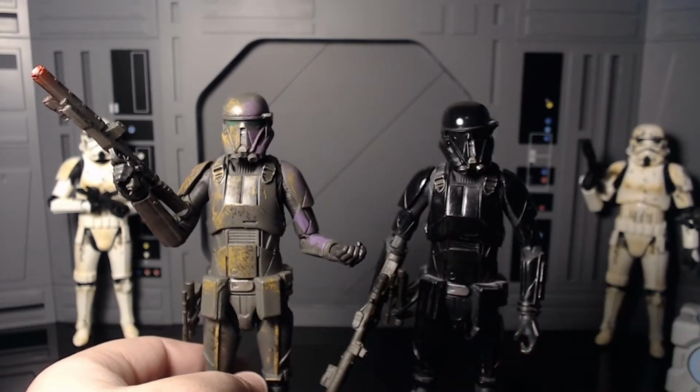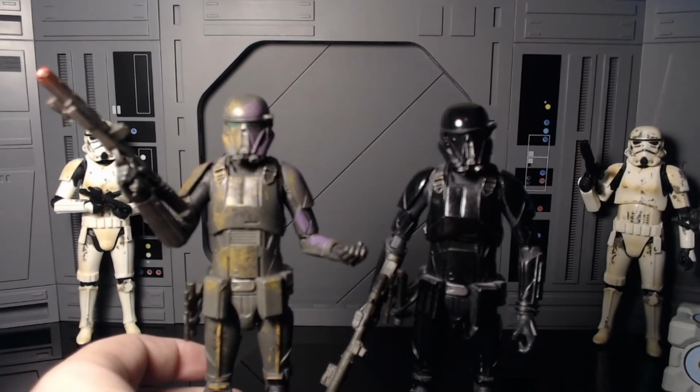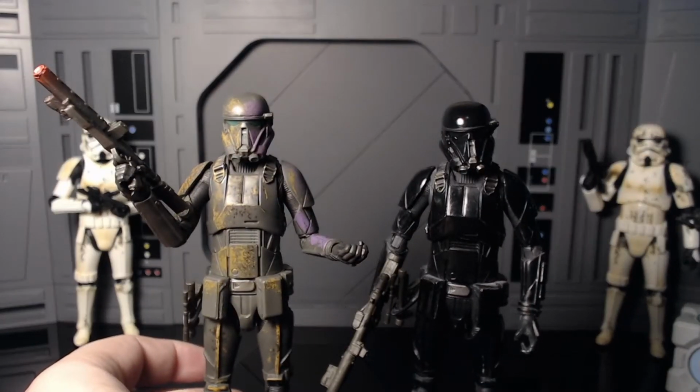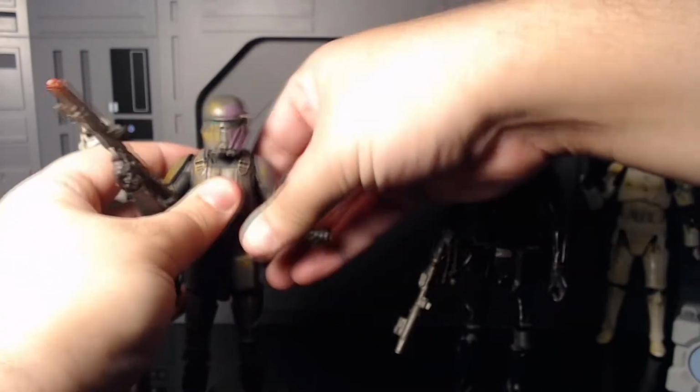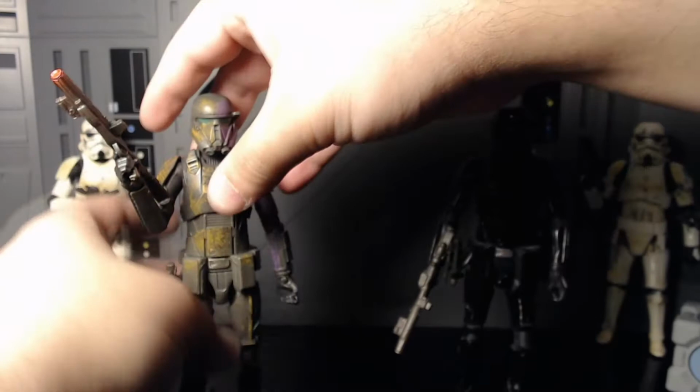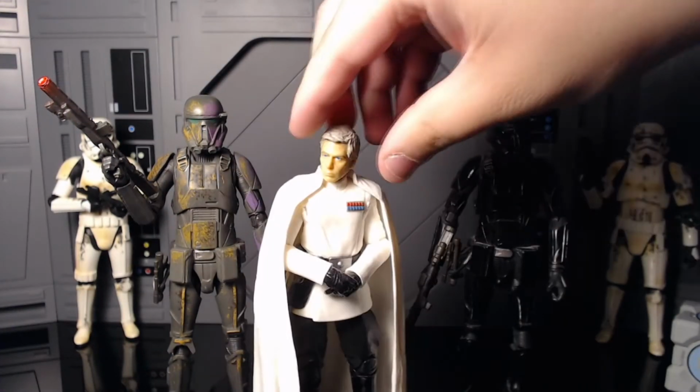They are not tall. Now, you're probably like, okay, who really cares about that? I kind of do. I'm gonna show you why I find this a problem, because let me just go get Director Krennic real quick.